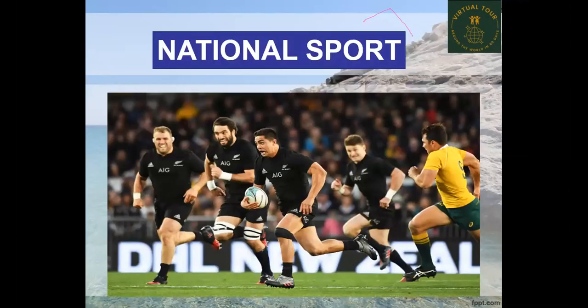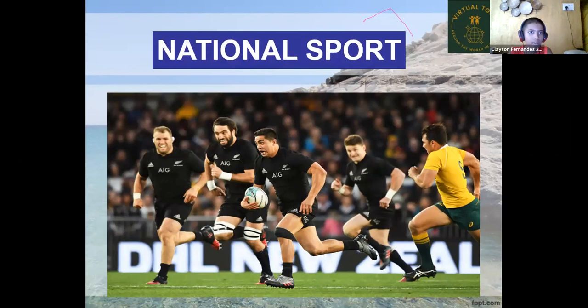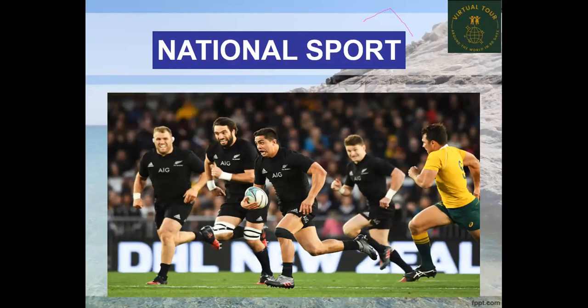Now talking about the national sport. Can you guess this game? Can you get any idea through this picture? Rugby. Yes, rugby is the national sport of New Zealand, and even the national sports channels of this place cover 50% news for rugby games only, and the rest 50% is cricket and others.